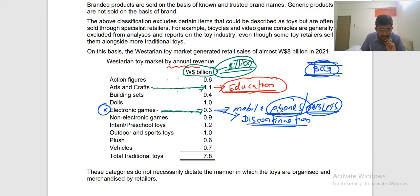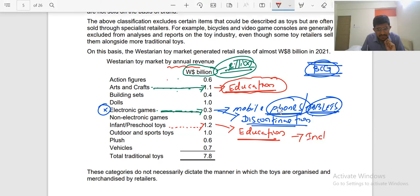And also, students, if you see the other one, the infant preschool toys, again observe it very clearly. It is again correlated with the educational industry. Now, once again, these toys are effectively inelastic. I can use the term inelastic because these are very, very important areas, because when you are doing the inventory and the stock count, you need to understand the application in detail.